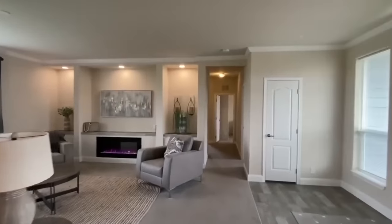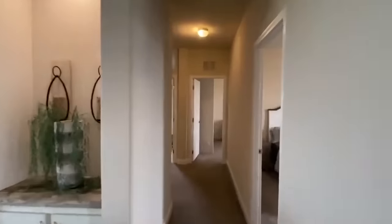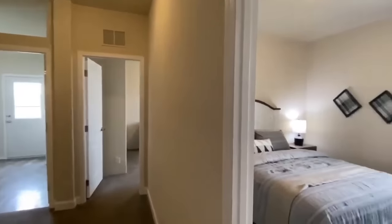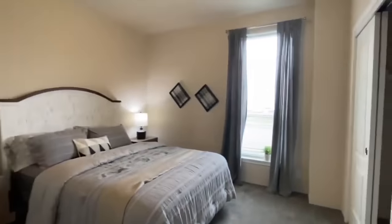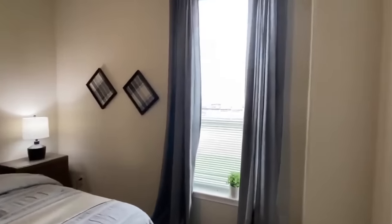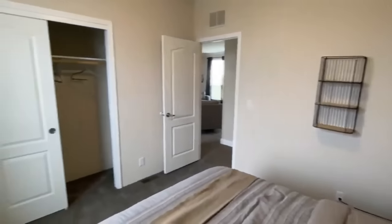I'm getting too excited. All right, so this is a 3-bedroom, 2-bath. So here is our first guest bedroom. I say guest bedroom, you know, if this is a family home, obviously it's gonna be one of your kids' rooms, unless you wanna give them the master bedroom.